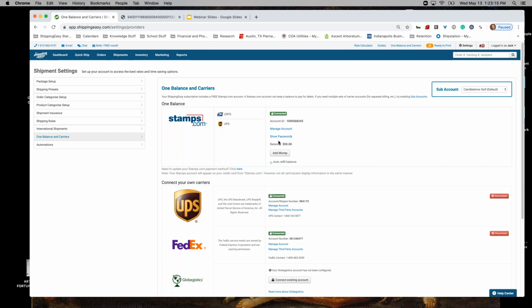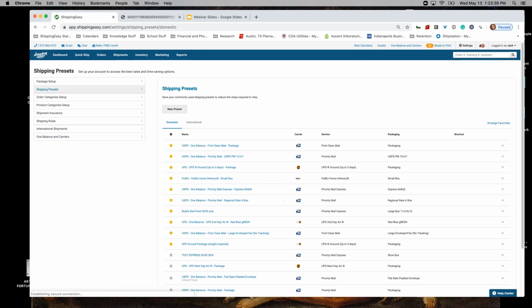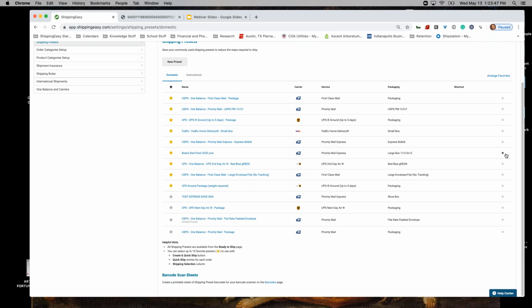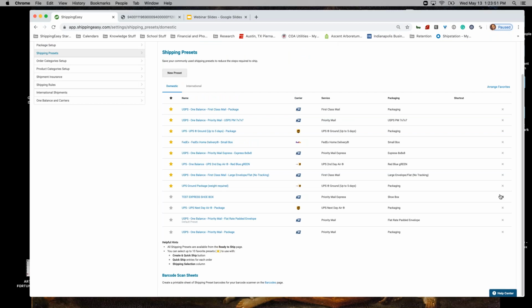I guess the second part of the question is, will USPS always be there, as in either on the presets or right here? USPS will always be an option inside of ShippingEasy, because to set up a ShippingEasy account fully, you do register the stamps.com account, which USPS is the default carrier for. If you don't need them on your presets, let's just go through it right now, because this is driving me absolutely crazy that there are so many presets. We just go ahead and exit out. So just, oh, I don't use the regional A box, go ahead and get rid of it. I don't use this large box, go ahead and get rid of it. It's no longer an option. Just make sure you don't have any of these presets tied to a shipping rule, because obviously if I've got a shipping rule that says, if the order is going to California, use that Express 888 box, I can't delete this because it's linked to another part of the application. So that's just a little nuance.